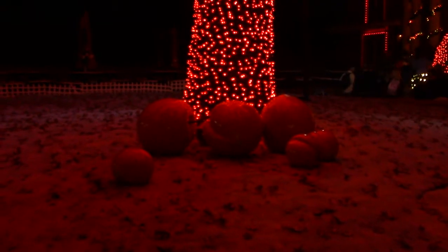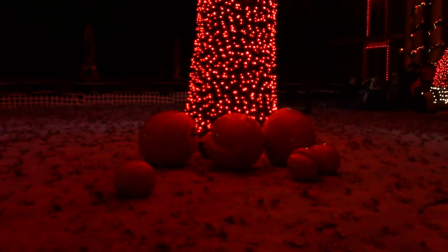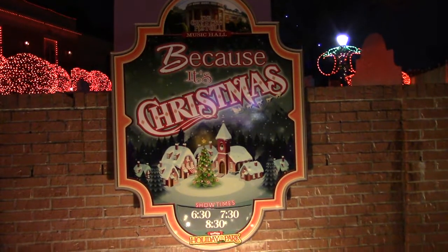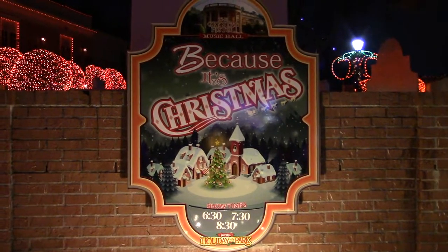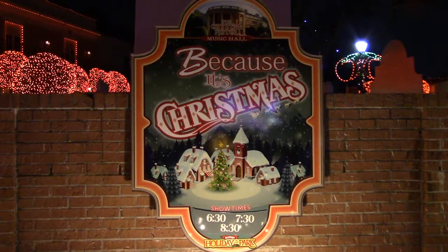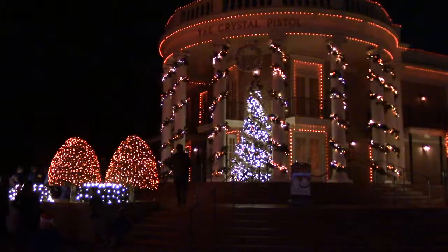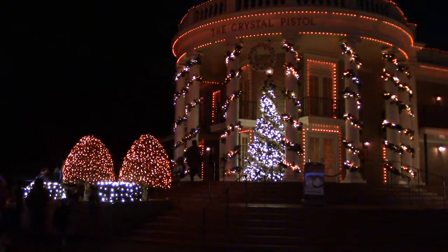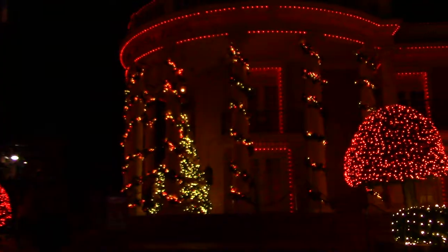We are in the state of Georgia, so they have the Georgia peach below this tree. They do have various Christmas themed shows. Unfortunately, they do not allow filming of the actual show. I'm not sure, because it's copyright with the songs they're using or whatever. Anyway, the show is right inside the Crystal Pistol. If you are here and you'd like to see this show, this is the place to go to.